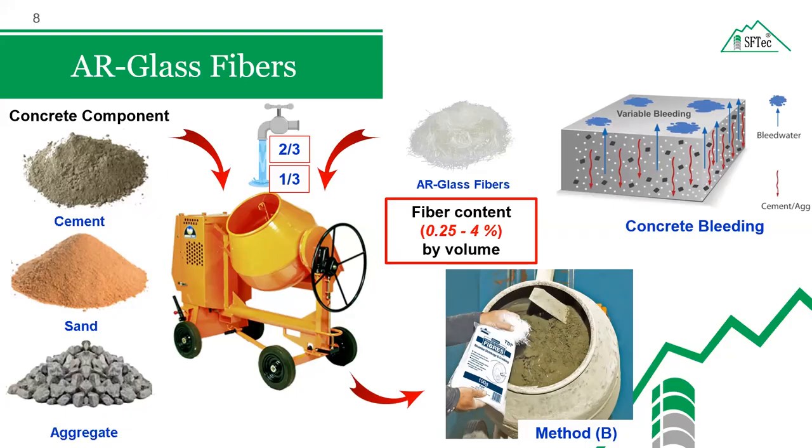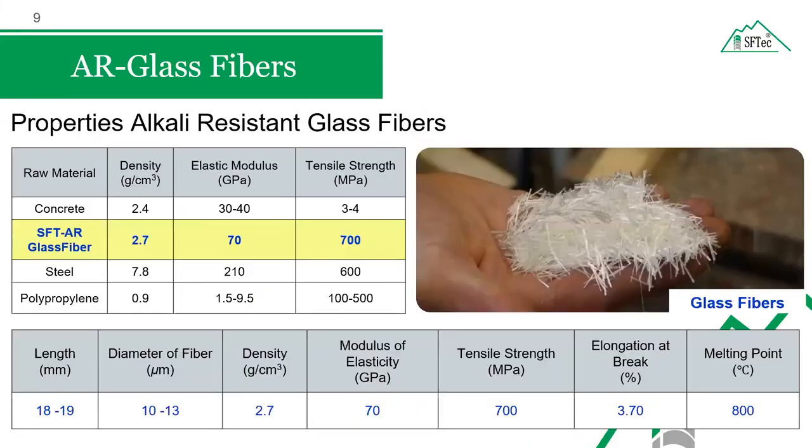On the other hand, this kind of reinforcement improves the cohesion of the fresh concrete. Therefore, workability of the concrete should be taken into consideration during the cast. Alkali resistant glass fibers are differentiated by being relatively inexpensive, light in weight, and having high tensile strength.